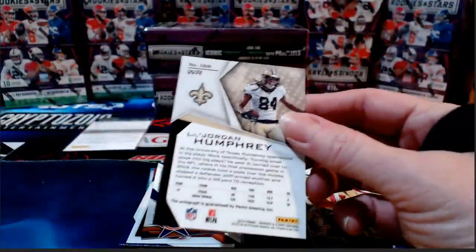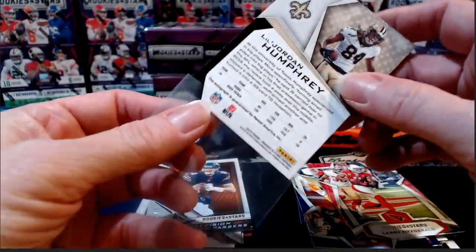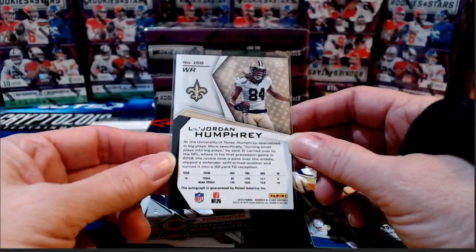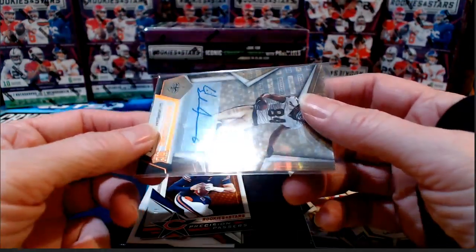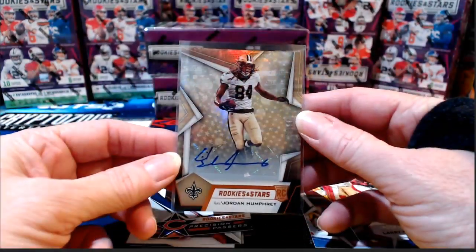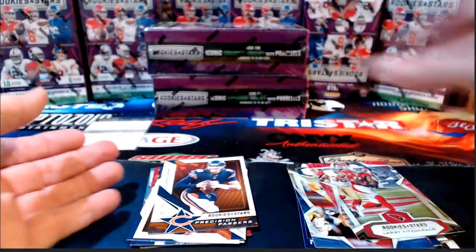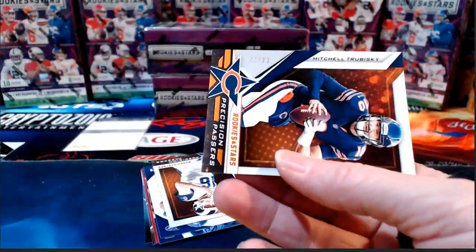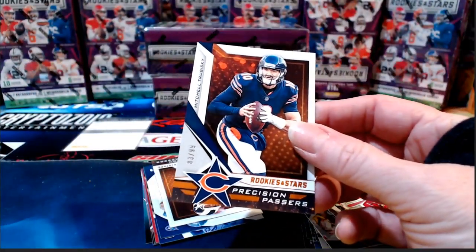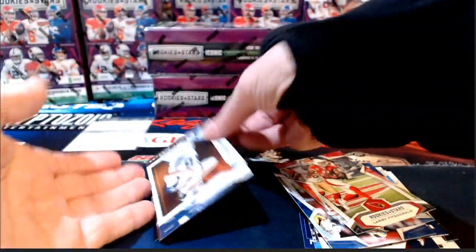The Saints. Isn't that who you have, Jay Allen? You said there weren't very many choices. Well, looks like you're going to hit one. Little Jordan Humphrey. And it is numbered to 99. And here we have numbered also to 99 for the Bears, Mitch Trubisky.